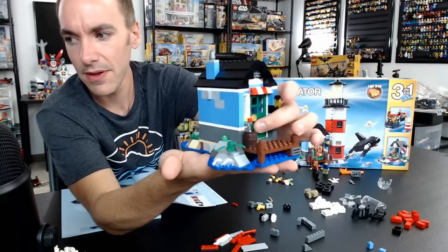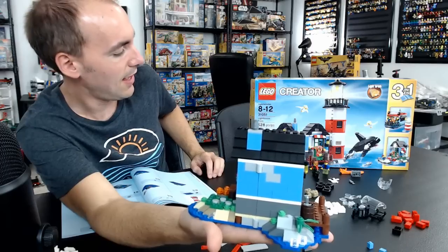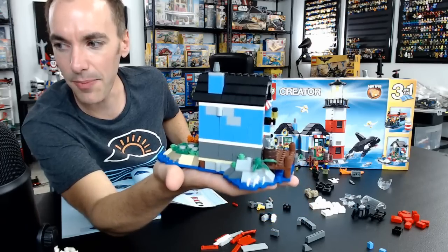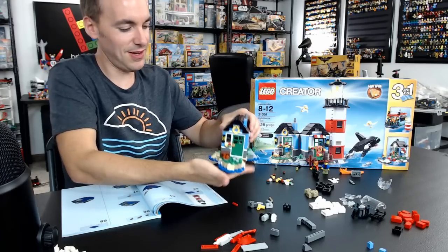So here we go. Got this thing done. This is the fully completed portion of the lighthouse here. And you guys are right, and I think we all agree on this. This looks way bigger on the box. The way they have it positioned makes it look pretty epic. This is kind of smallish, but it's cute as heck, though, isn't it?